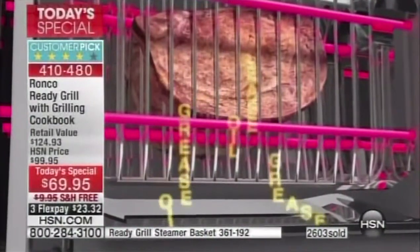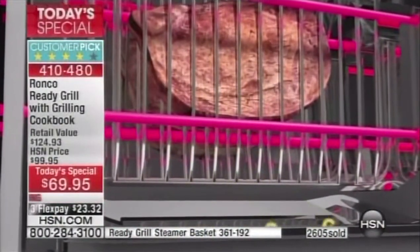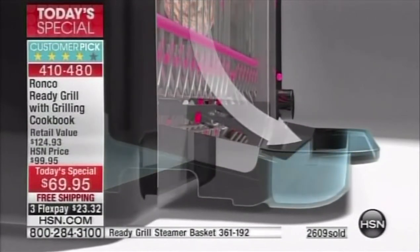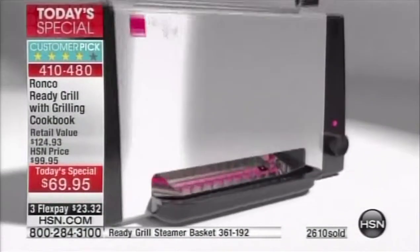And here's the best part. If you're looking to cut a couple of calories and take a couple of inches off your waistline, it is a vertical grill. That means the extra fat, calories, and cholesterol drips away into the patented drip tray. It's patented because by the time the grease hits the reservoir, it's cold to the touch. I love it.